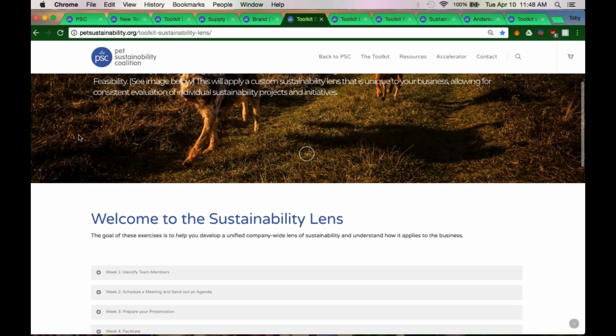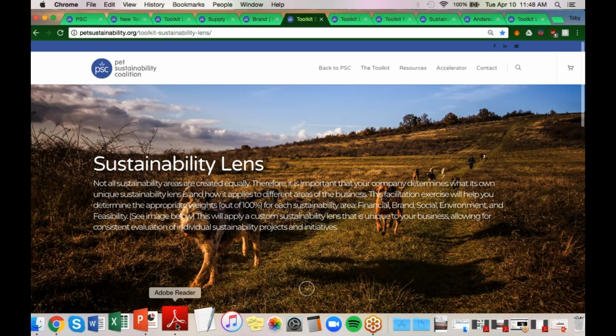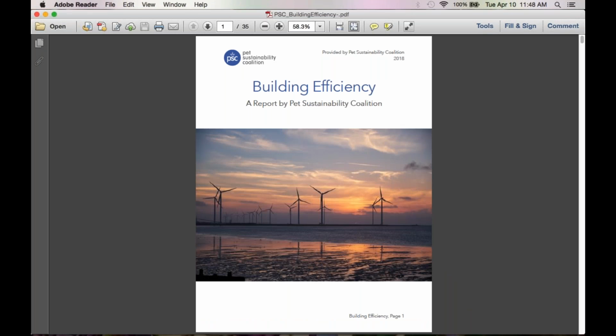So that's an example of one of the tools that is under the integrated strategy. I'm going to pull out another tool that's in the business efficiency area. This builds on a self-assessment that you can go through in half an hour, walk through your building and assess what opportunities are there. It will give you a list of what those are.